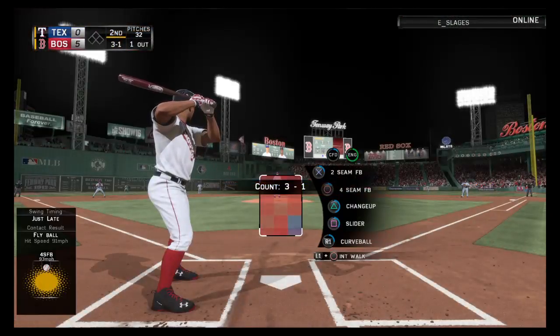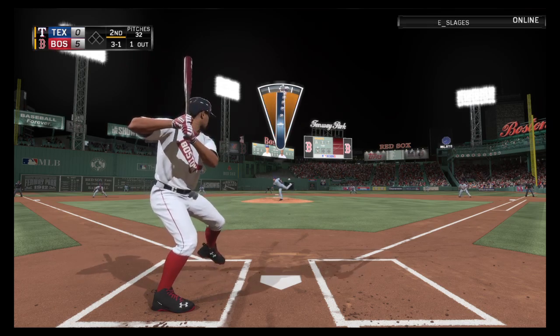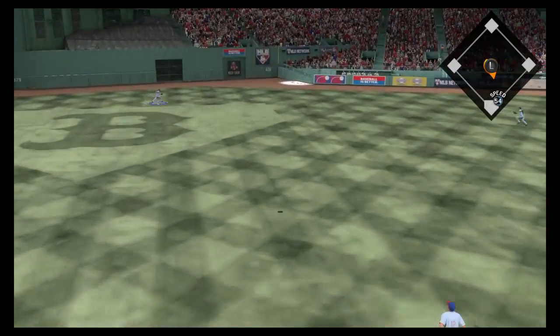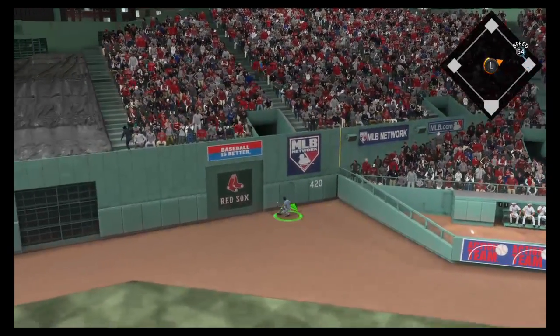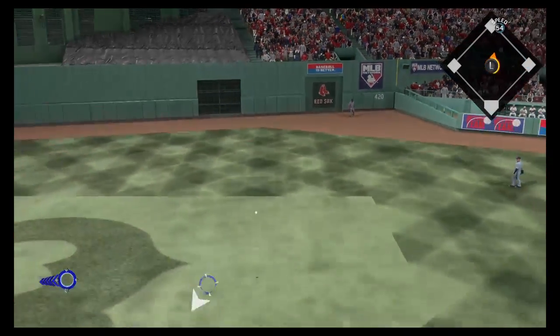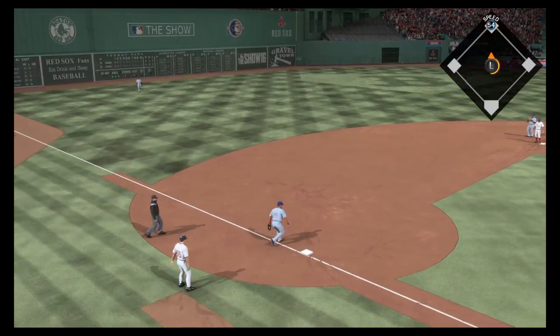Now at the plate, Xander Bogaerts. He flew out in his last at-bat. Fly ball heading for the alley. DeShields going back on it, but he can't get it as it's off the wall. And he'll cruise into the bag at second with a one-out double.